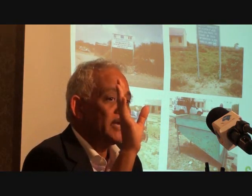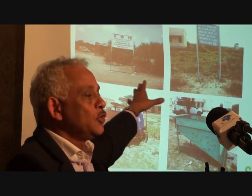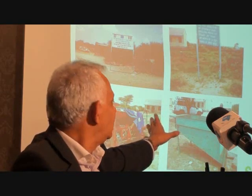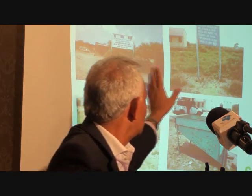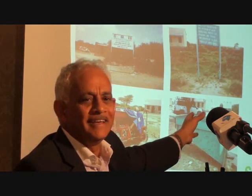A lot of money was spent, and you will see signs here of whichever NGO worked in that area, but the place remained the same. There's no change with all the money that was spent. And you can see another picture, another big label there. It's good that at least they left behind a label so that we know who was engaged there.